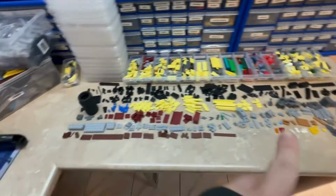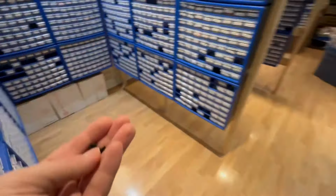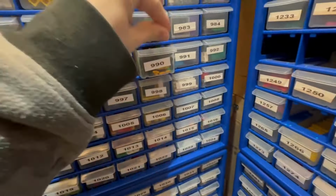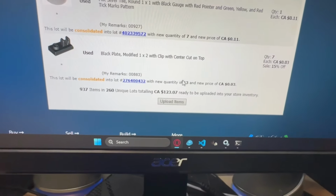So just finished with the first step of the set now, so time to get all the parts away. Let's just do the one for drawer 990 and then put this one away into the drawer, which is a bit full and can't open any more than that. And put that away and then put all the other parts away. So just finished with that now. Only one drawer was too full, literally one drawer. So that is 937 more items, 260 lots for 123.07 uploaded now.